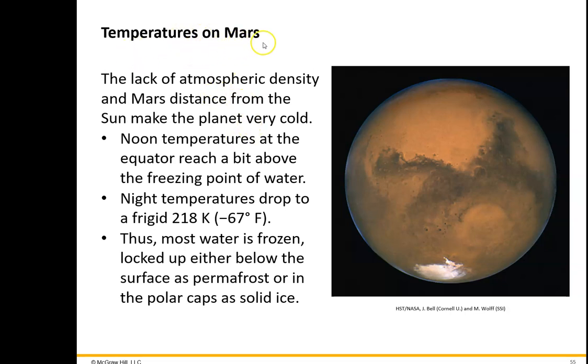Because the atmosphere is so thin, the temperatures vary greatly on Mars. Remember that Mars is tilted currently by about 25 degrees. So let's say it's summertime in the northern hemisphere on Mars. The sun's rays are more directly hitting the northern hemisphere, and you might barely be able to get up to about 50 degrees Fahrenheit. Humans can certainly live in 50 degrees Fahrenheit. That's not too bad. You probably want a light jacket or a sweater on.